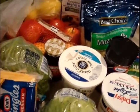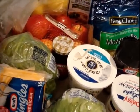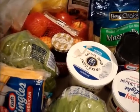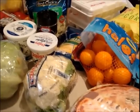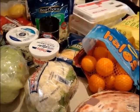And I'm going to have to look to see what the points are for a lot of these things because I'm honestly not sure. And I'm going to do like a What I Ate Wednesday, kind of keep track and journal what I'm eating during the day. So you'll see a lot of this stuff again, I promise.